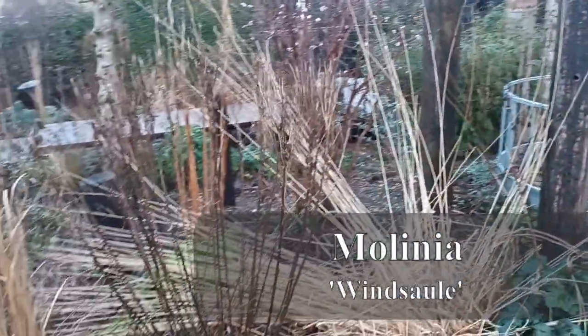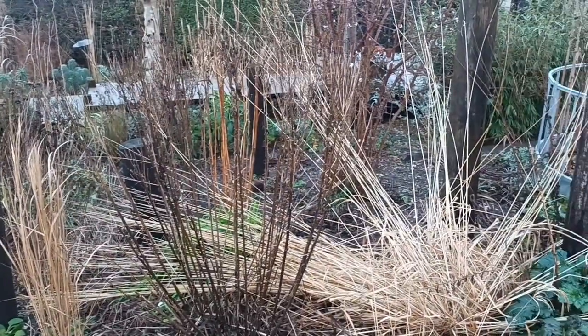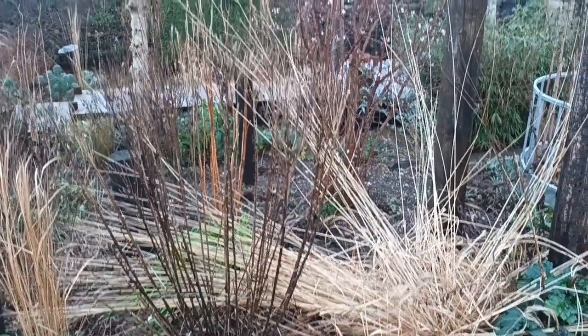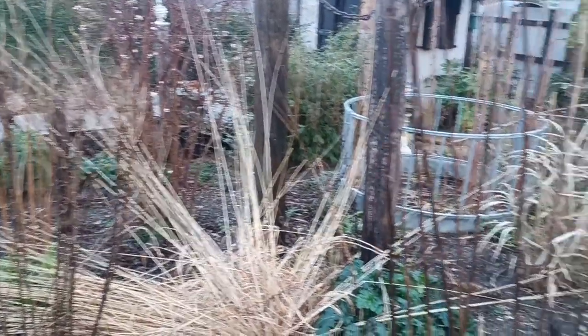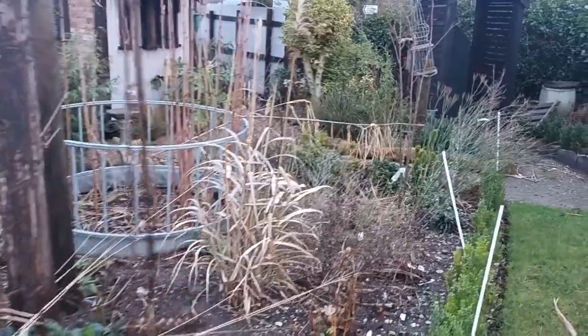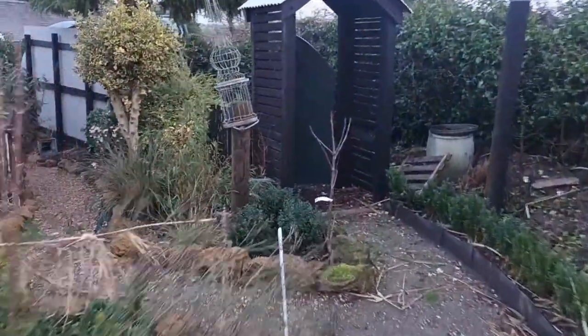Now usually I've removed all the Melianthus by now, but as I said, I've had a bit of problem with my arms, or one arm in particular, and that's my right arm typically, the one that I use. And the Melianthus have collapsed and really need clearing away now. And I hope to get back to that as soon as my arm sorts itself out. And it will.